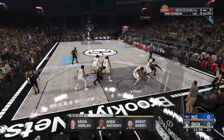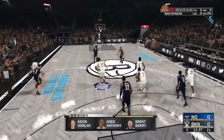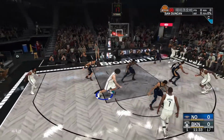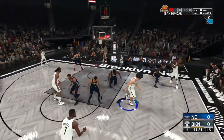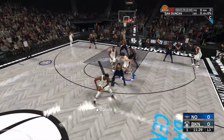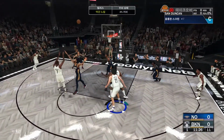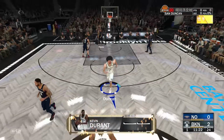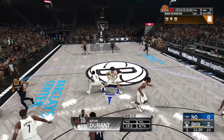Holiday against LeVert. Durant with the steal. 3-on-3. Pulls up, high post, and it's good off the back of the rim and in. Durant's got the first points up on the board for Brooklyn.